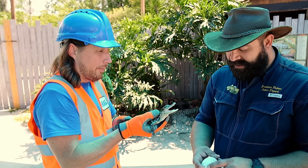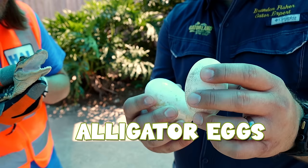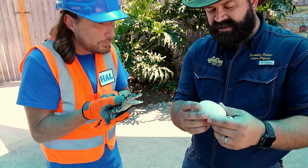And Handyman Hal, check this out. This is what alligator eggs look like. Look at that. So they're kind of oval shaped. And we've actually hollowed out the egg, so there's nothing inside of it. These eggs were not good eggs from a nest that we had last year, and so we hollow these out to be able to show people what eggs look like. And that's exactly what they look like. And you'll notice this marking that we have on top.